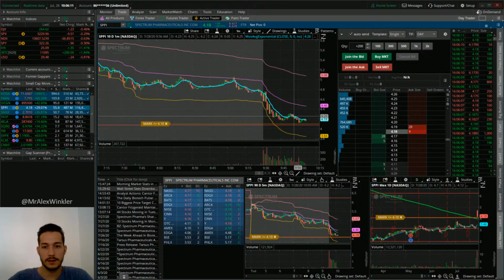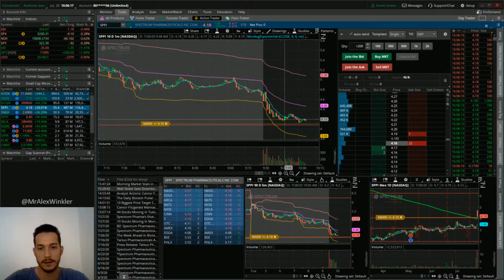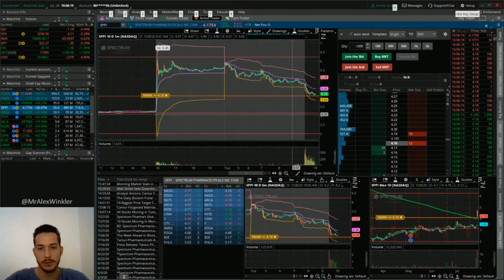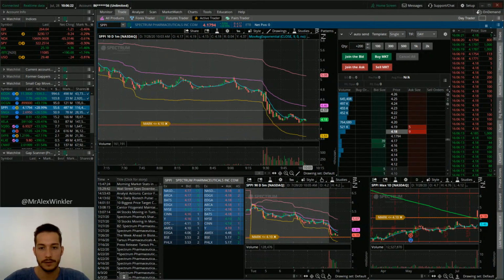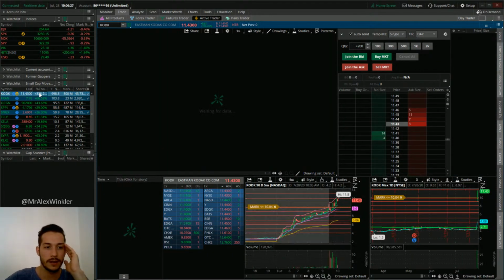SPPI is finding somewhat of a base here, but I feel like it's losing some of its momentum. I would like to see this thing start cracking a little bit more to the upside. The moves on it are very slow as well. I don't really like how it's overall pulling back, so I'm not too excited about it.